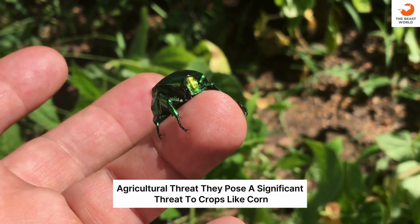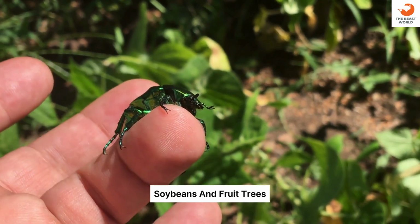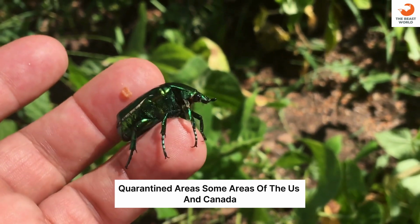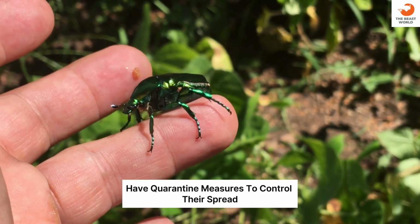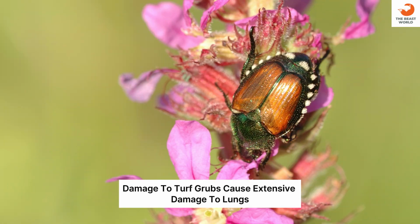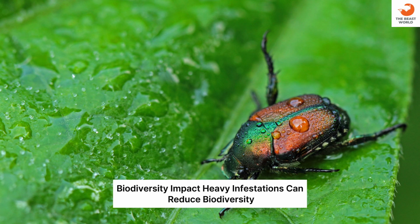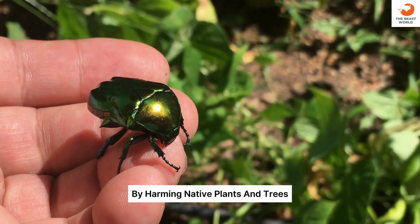Agricultural threat: they pose a significant threat to crops like corn, soybeans, and fruit trees. Quarantined areas: some areas of the U.S. and Canada have quarantine measures to control their spread. Damage to turf: grubs cause extensive damage to lawns, golf courses, and sports fields. Biodiversity impact: heavy infestations can reduce biodiversity by harming native plants and trees.